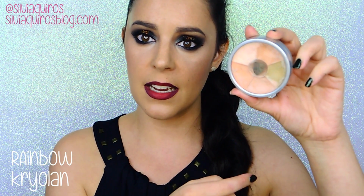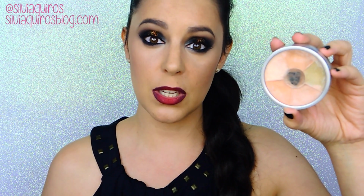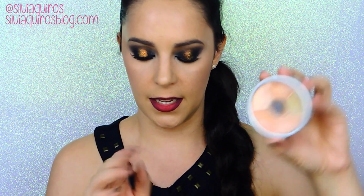And the other one is the Kryolan concealers. This is a rainbow cake. Here you can find color correctors and highlights and all of that. These are a much higher coverage product, still very creamy, still very wearable and very blendable, but you need to set it because sometimes it gets a little crazy, but it can cover anything.